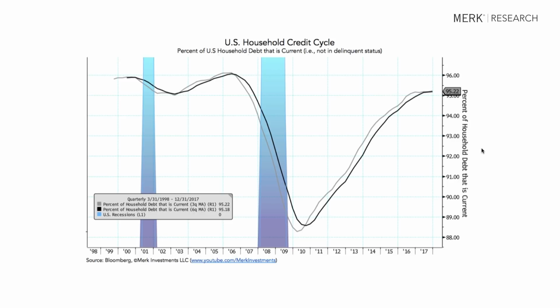So currently my characterization on this is positive. What would get me negative is seeing the 3-quarter moving average break below the 6-quarter moving average.